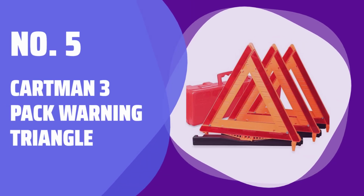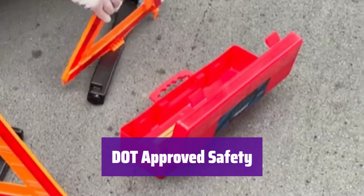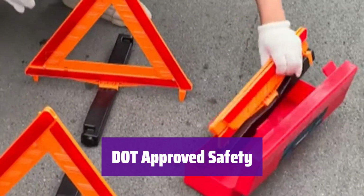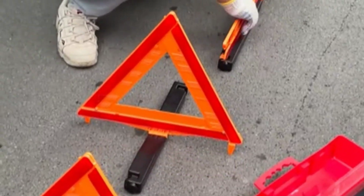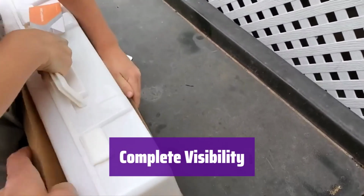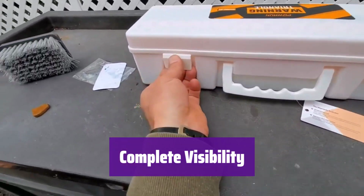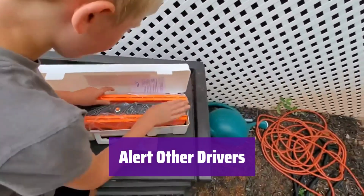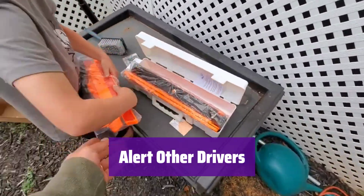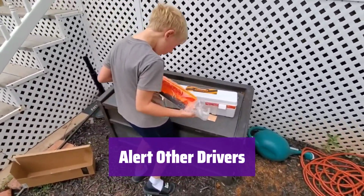Number 5. Cartman 3-pack warning triangle. It meets all the U.S. federal safety standards. This ensures you have the best possible protection in an emergency. With its large reflective panels, it's highly visible day or night, in any weather conditions. You'll be seen from far away. This will warn other drivers of your roadside trouble, keeping you and your passengers safe. It's a must-have for roadside emergencies.